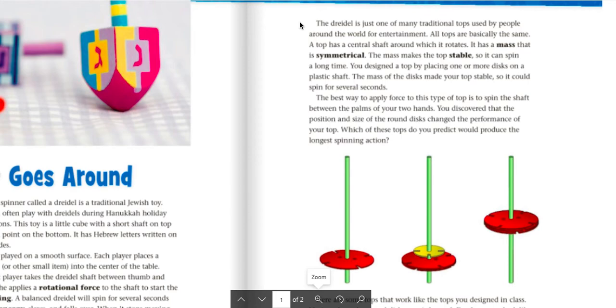All tops are basically the same. A top has a central shaft around which it rotates. It has a mass that is symmetrical. The mass makes the top stable, so it can spin a long time. You designed a top by placing one or more discs on a plastic shaft. The mass of the discs made your top stable, so it could spin for several seconds. The best way to apply force to this type of top is to spin the shaft between the palms of your two hands. You discovered that the position and size of the round discs change the performance of your top.